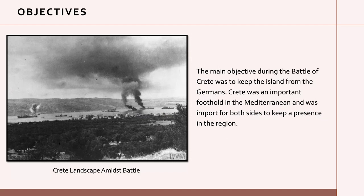The island's location had also provided a base for air and naval operations, making it a vital link in the chain of Allied defenses stretching across the Mediterranean. Losing Crete would not only weaken the Allied position, but also open the door for future German advances into the Middle East and North Africa, threatening vital supply routes and resources.